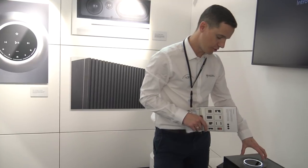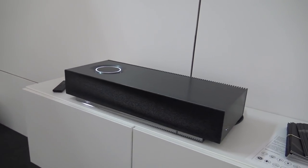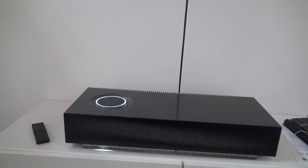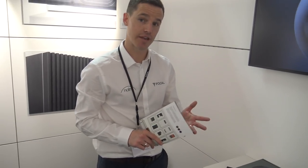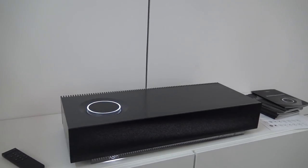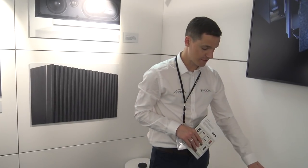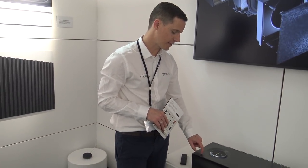We've got an all new user interface as well, so there's much more going on. It's completely redesigned. We've got 5 presets in the northern hemisphere of the product. Now, not just internet radio stations can be saved as favourites, you can also save Spotify playlists or Tidal playlists as favourites as well, and that's just assigned from the app. We've got a proximity sensor, so when you approach the product it lights up and you get more theatre.